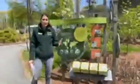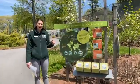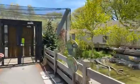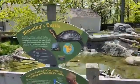So all of our birds in here, we're going to take a look at and be able to look at the different types of species that are there. So let's head on in. We'll take a quick peek as we go over. We can see if we can get a glimpse of our Blanding's turtle, who's also a wetland species. He must be hiding right now. I don't see him in the water.